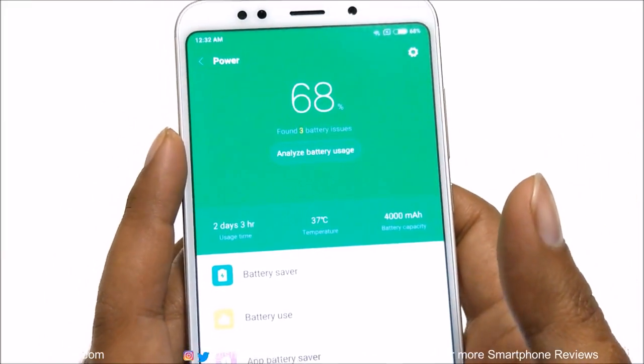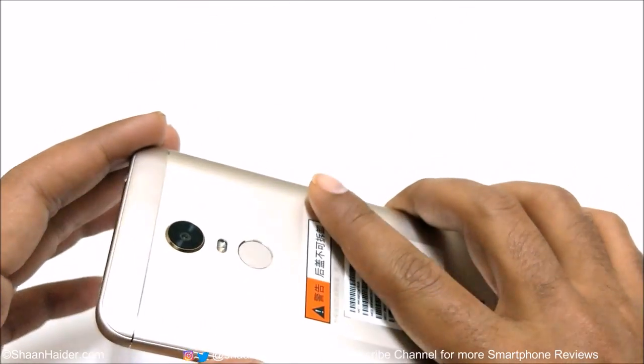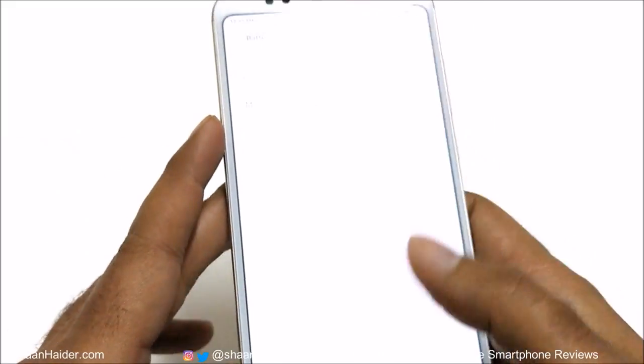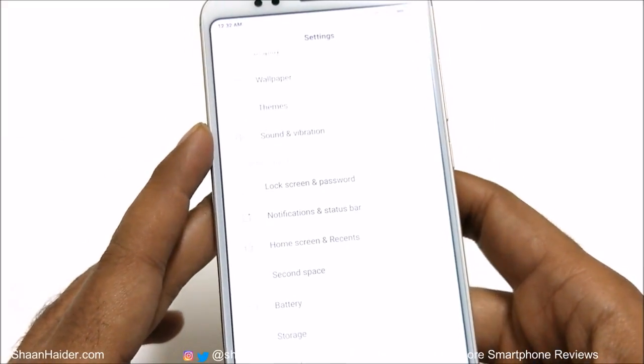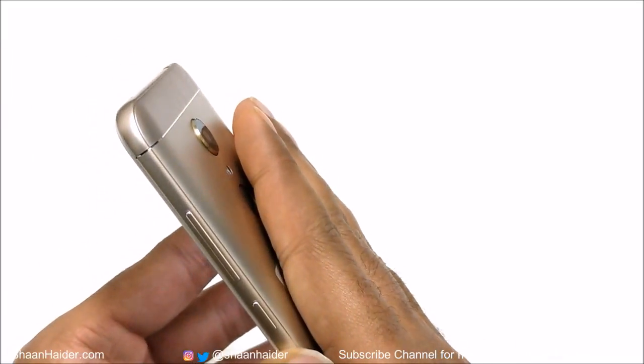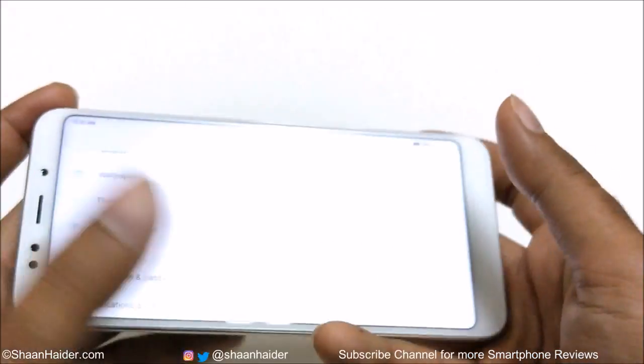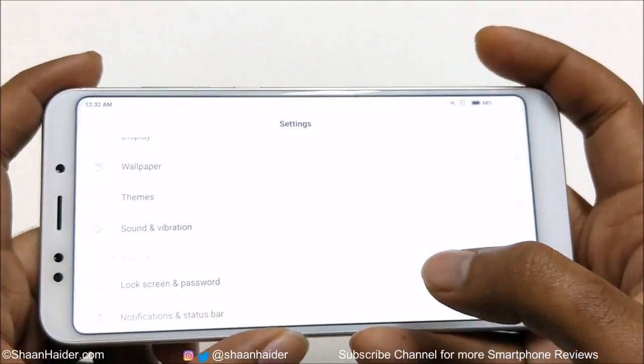So we can say that the device is not even heating up at all, because it comes with a full metal body and we were playing few of the most high-end games. So considering that, the device is not heating up. And even actually when I'm touching the back panel, it's not warm at all. It's at totally normal temperature. I think it's warm just because of me holding the device for half an hour like this, not because of the high-end gaming.